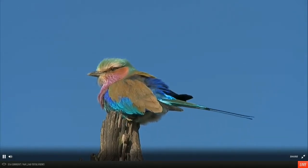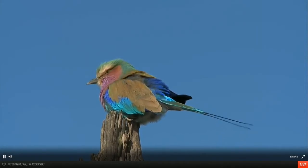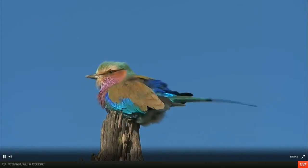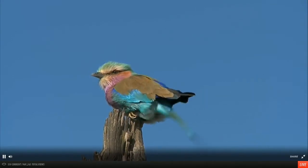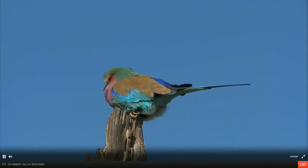But what a great view we've got. You'll also notice it's quite windy, and you can tell this by its feathers blowing as well as how it's using its tail to maintain balance as the wind does increase. And they've got those beautiful long streamers on the end of their tails.